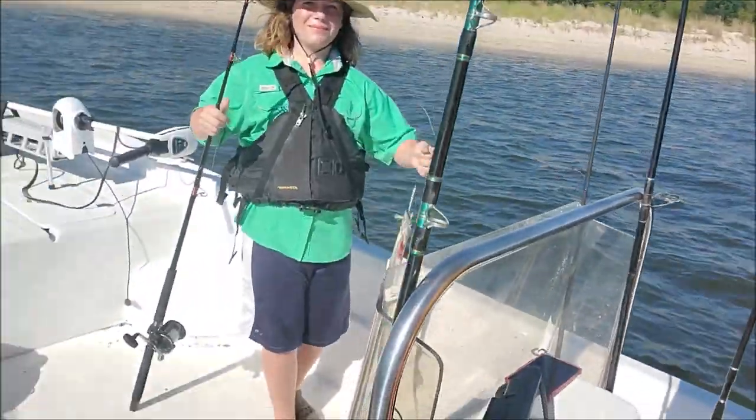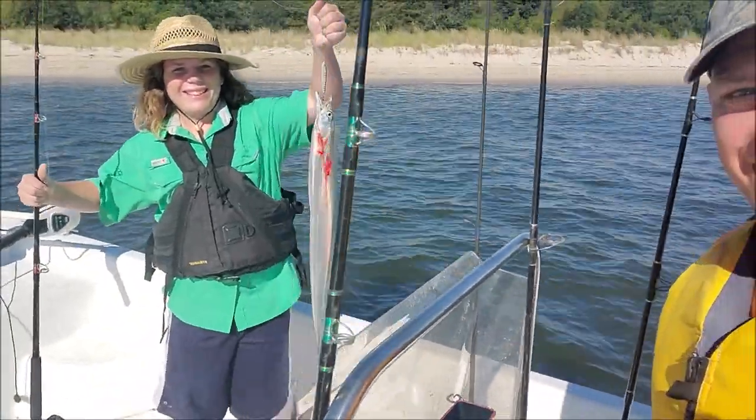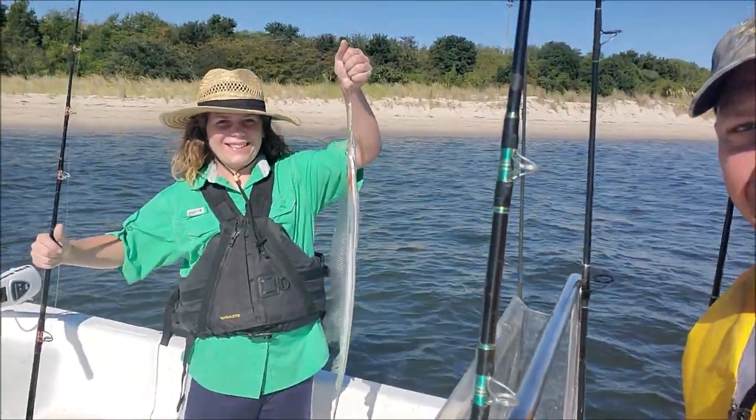Check these guys out. All right, ribbon fish. Look at that thing. So we started marking these things. We caught them randomly earlier. We were trying to drift for flounder, and we just started catching ribbon fish. So we came back out here at the end of the day, and we're going to wrap up this video with some ribbon fish action.